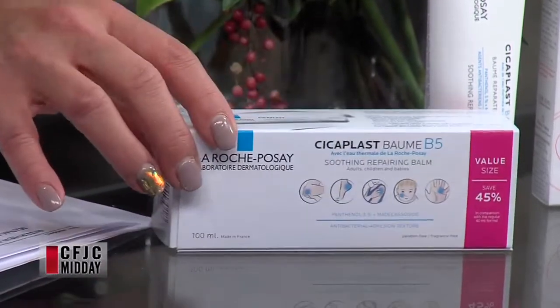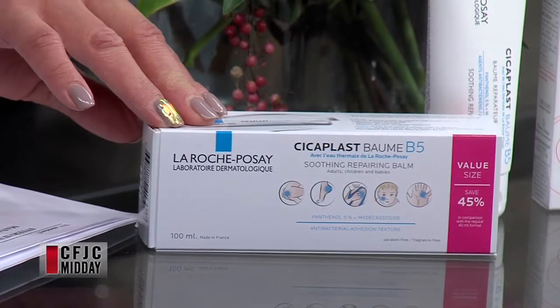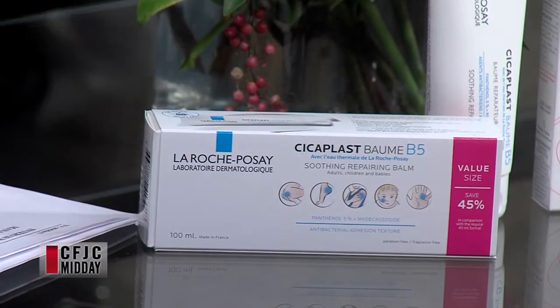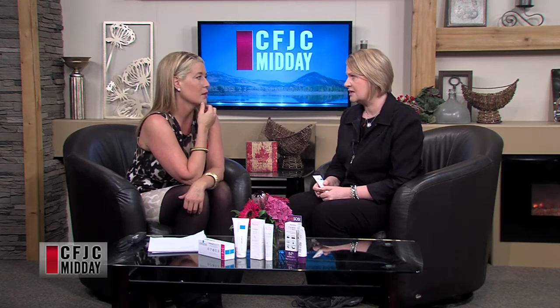However, this particular brand of lotion, with this company, I've not used. So what's in this that wouldn't be in the regular La Roche-Posay? This one has panthenol and madecassoside, so they're going to be more antibacterial. The other one that you're familiar with is more for itchy skin. So there's Lipicar Balm AP+.